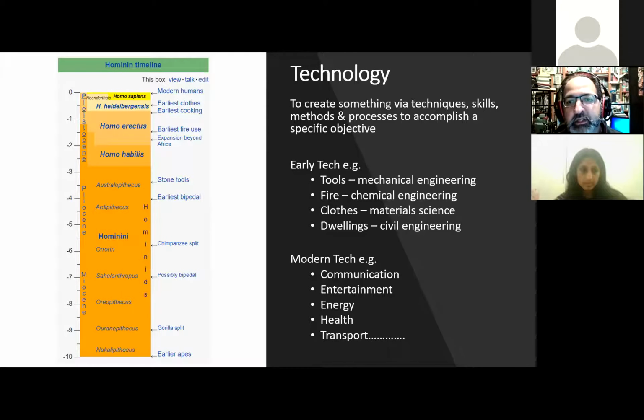So technology is nothing new. One of the subjects I teach is human anatomy and physiology. And here's the sort of evolutionary timeline to get to Homo sapiens, which is us. And actually, you can look at some technology that came very early. About 3.5 million years ago, our evolutionary ancestors started to use stone tools, so Australopithecus. So tools and the use of tools is an example of tech.